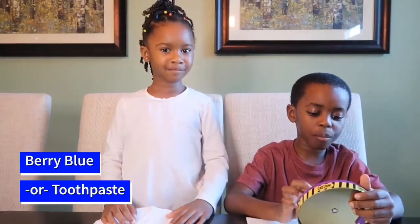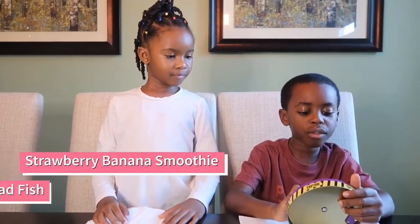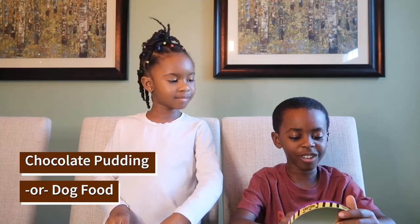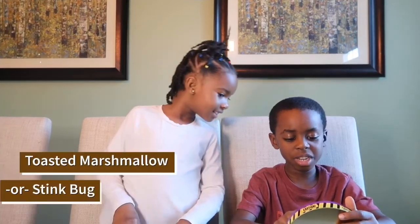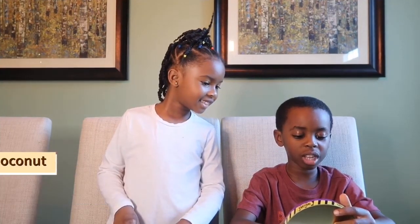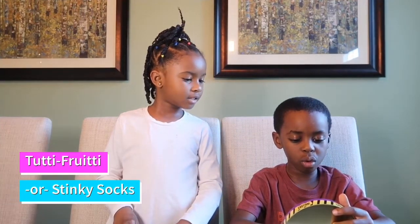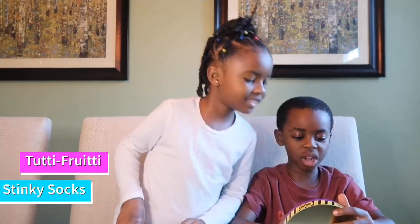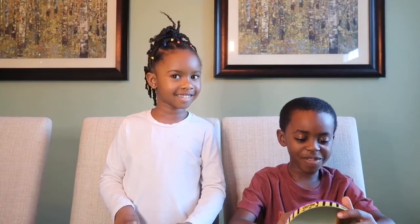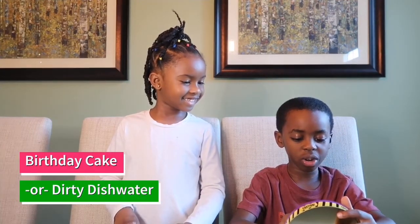Berry blue or toothpaste. Strawberry banana or spoiled dead fish. Juicy pear or booger. Butter popcorn or rotten egg. Chocolate pudding or dog food. Toasted marshmallow or stink bug. Coconut or spoiled milk. Fruity fruit tea or stinky sock. Peach or barf. Birthday cake or dirty dishwater. That's all. Are you ready to begin?